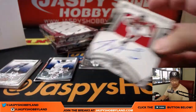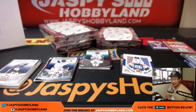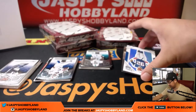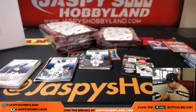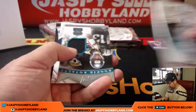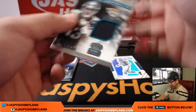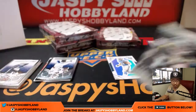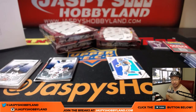Justin Hardy, Jersey Auto, Silhouettes. That goes to the Dirty Birds Bulldog fan with that one. Love those Silhouettes autos. They look pretty good. Got Malcolm Brown, not numbered. We got rookie royalty relic. That is Rashad Green. 471 out of 499. That relic goes to Ellie and the Jaguars.